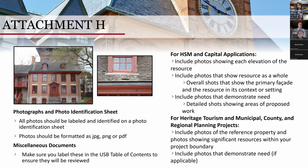And lastly, we have attachment H, which is photographs. Please note that photographs are not optional as part of your application. We require that you submit photographs. You should submit a photo identification sheet that is numbered and labeled and is coordinated with file names, just like you would submit the table of contents for the overall attachments USB. Please make sure that you're using proper file formats, such as a JPEG, PNG, or PDF. Please note that the HEIC photo format that iPhones and Apple products use is not an acceptable submission for photographs.